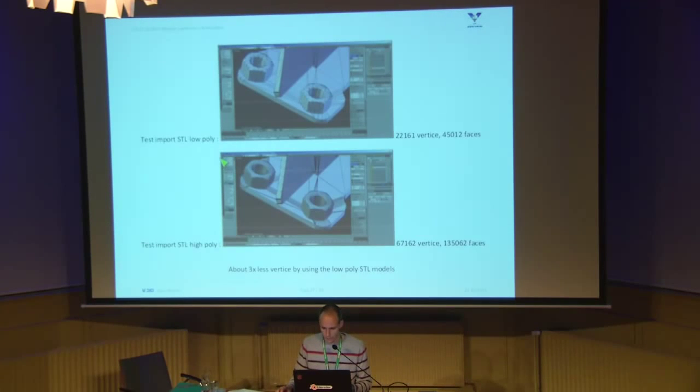Some unexpected problems with importing high quality models, which was not necessary.